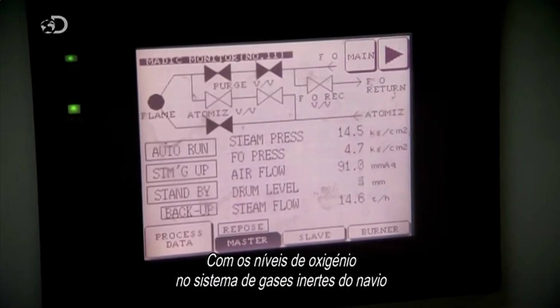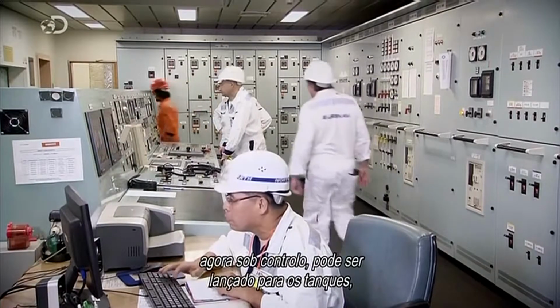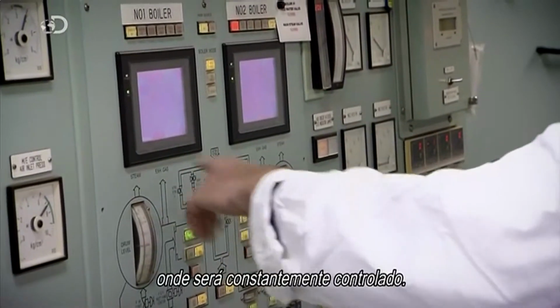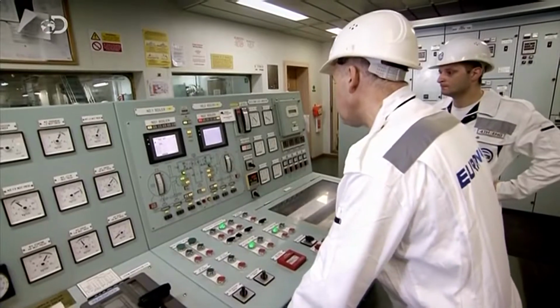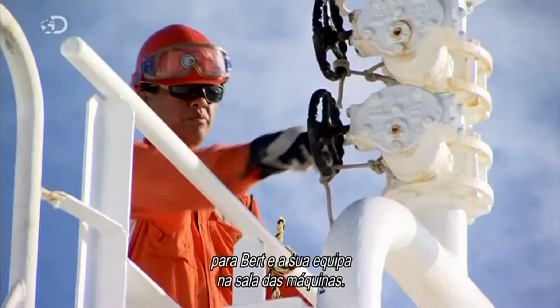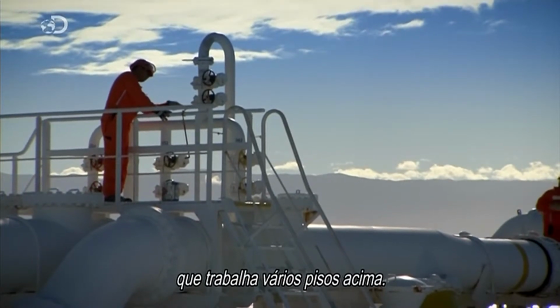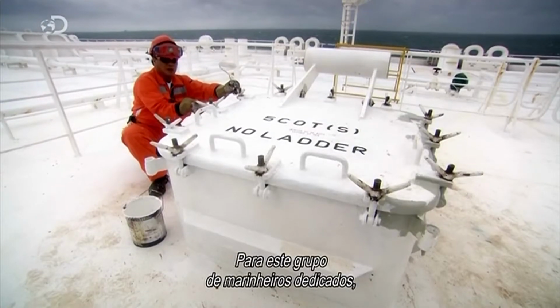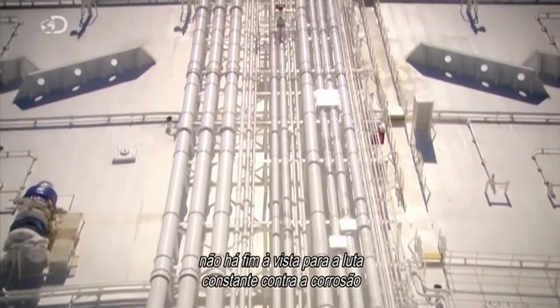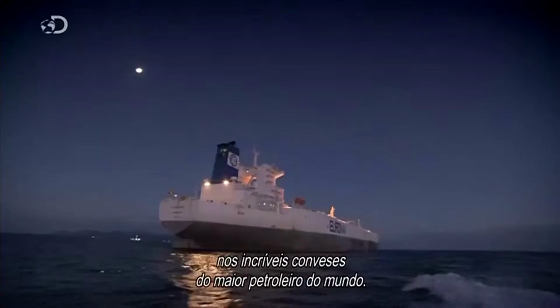With the oxygen levels in the ship's inert gas system now under control, it can be blown into the tanks, where it will be monitored constantly. It means there's no rest for Bert and his crew in the engine room, and it's the same story for the team working several decks above. For this dedicated band of seamen, there's no end in sight to their ongoing fight against corrosion on the dazzling sea-lashed decks of the world's largest tanker.